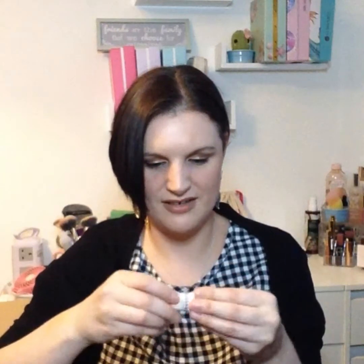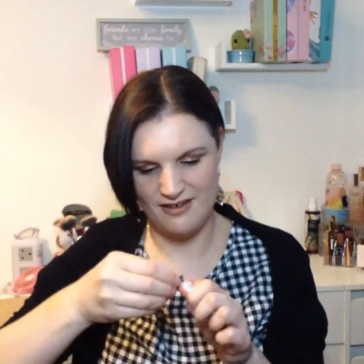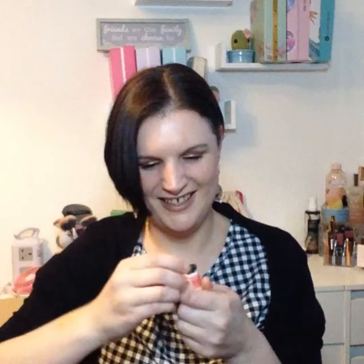Oh, I hate these fiddly seals, and I don't have nails because I work in healthcare. We're not really allowed to have long nails. They have to be kept very short and clean. So I cannot. I'm really struggling. Right, I'm going to leave that for a minute and we'll come back to it. I may have to get some tweezers out.